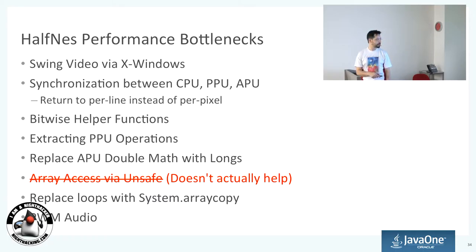I replaced some loops with system array copy, and this also doesn't help because there's an intrinsic, which does this automatically. And I also changed the audio flush. Rather than flushing once per frame, it flushes once per 3 to 4 frames. This makes it faster because the buffer flushes for the audio on the Raspberry Pi are very slow. But it makes the audio slightly laggy. It's fine for music, but the sound effects are slightly delayed, like a 15th of a second. It's not noticeable, you were probably playing the game and didn't notice it, but if you make the delay too long, it's actually noticeable.